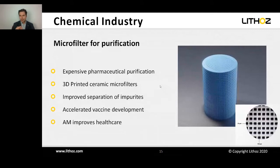And you see this filter here, they have very small channels. They are around 100 micrometers, and they also have different shapes. So there's a rectangular shape, there's a round shape, there's a triangle. And by this, we can increase the purification process. So you could say that additive manufacturing can help to improve healthcare overall.